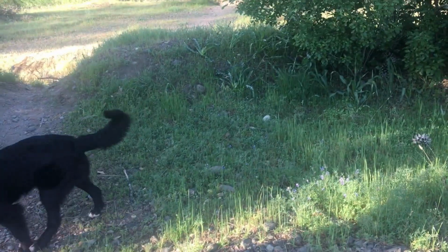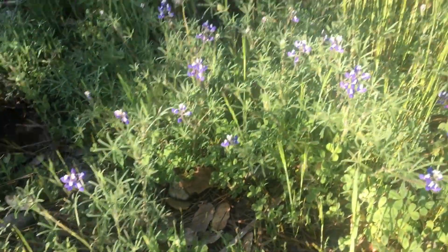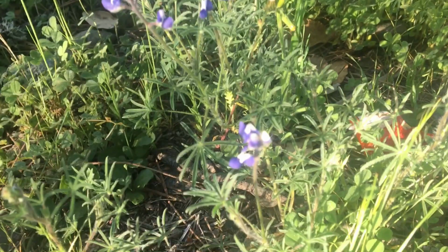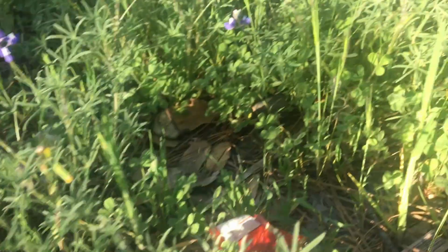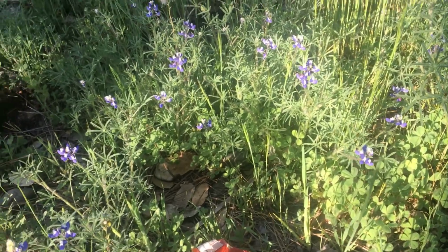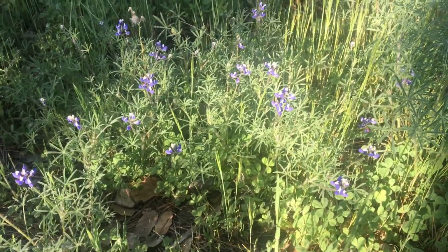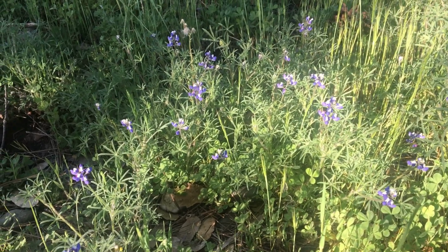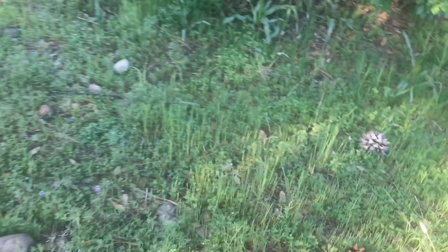Okay, we'll start by walking here, and you see these little blue flowers. These are lupins, and you can tell because they have the very unique flower shape, and the flowers kind of are unique as well. And this is Lupinus nanus, I believe it's called. I think it's the sky lupin. And yeah, so lupins are really great because they're a nitrogen fixing plant.